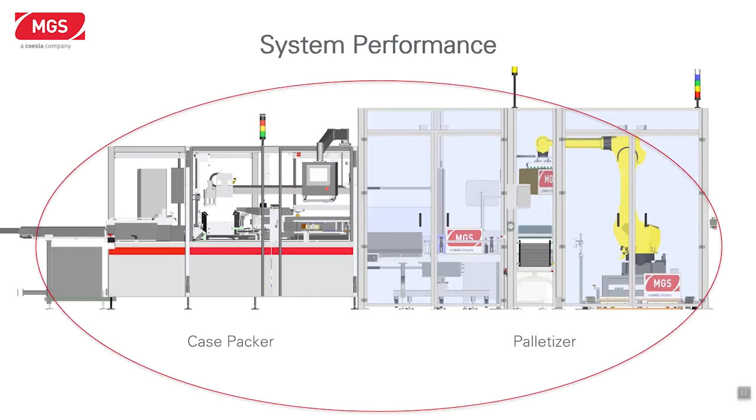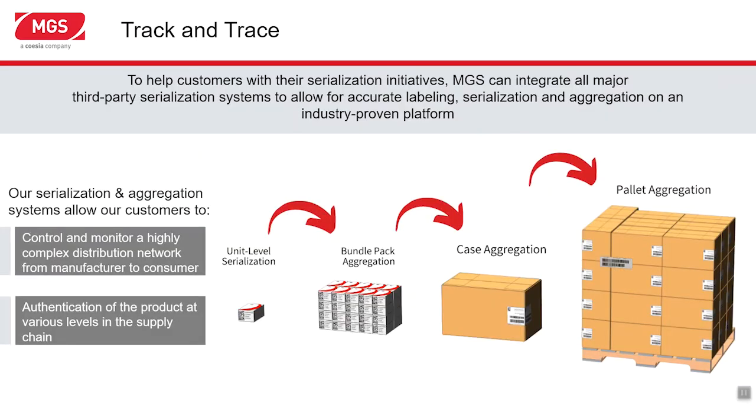Let's talk about our integrated systems. With integrated systems, we can provide serialization and several levels of aggregation. And we have worked with all industry-leading serialization system providers to deliver turnkey integrated solutions to our customers.